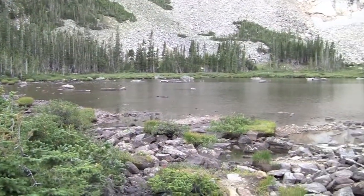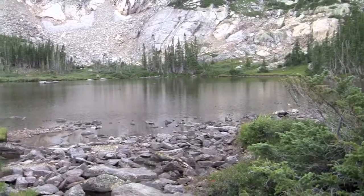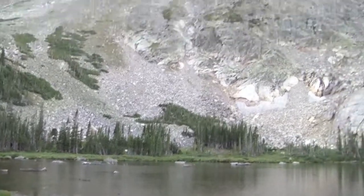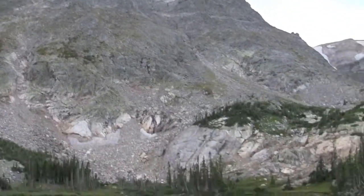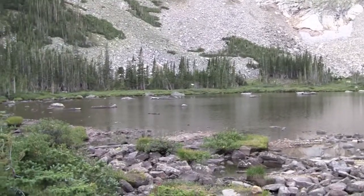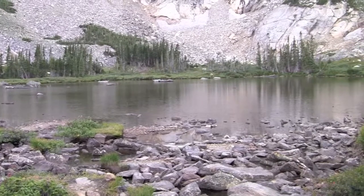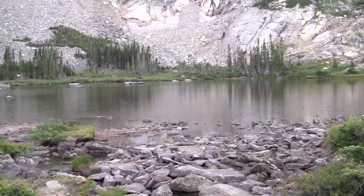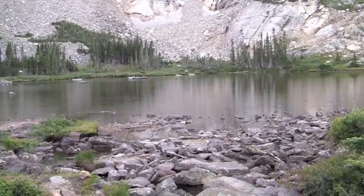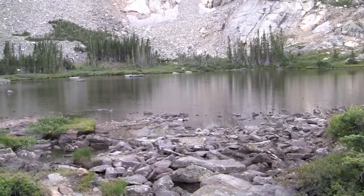It's about 5:30. This is Lake Helene. It was only about 300 yards off the trail. I thought, well, why not throw in one more lake? I was tired of doing all that uphill and wanted a little downhill. So we're close. I'm now 2.9 miles from the trailhead. See you there unless there's something spectacular in between.